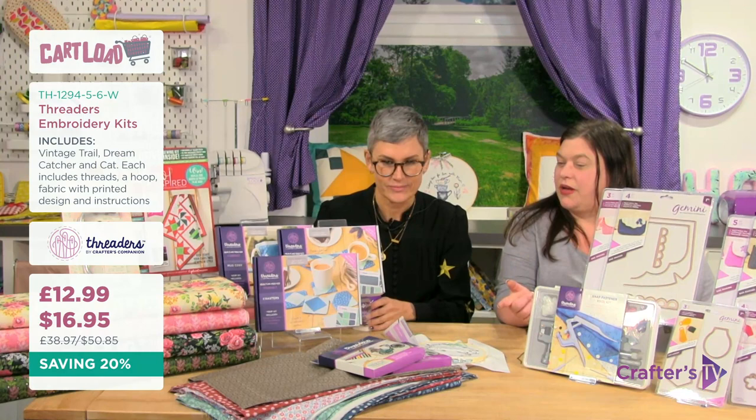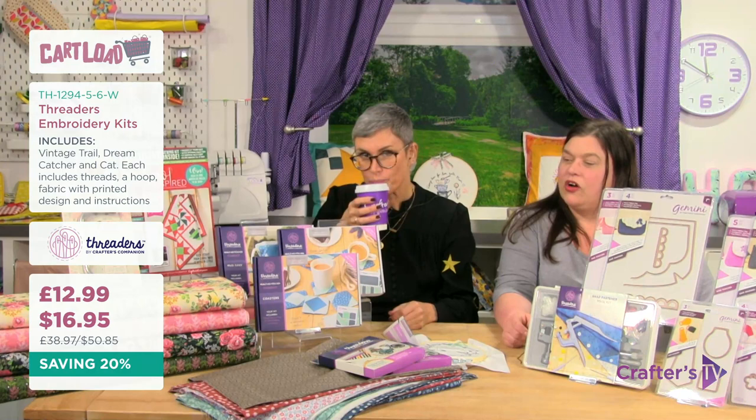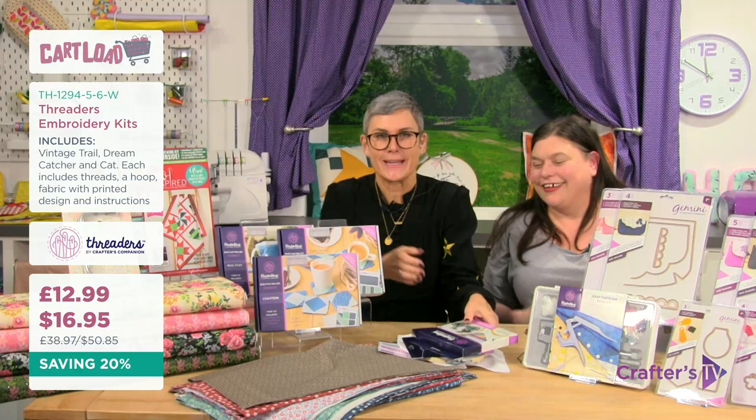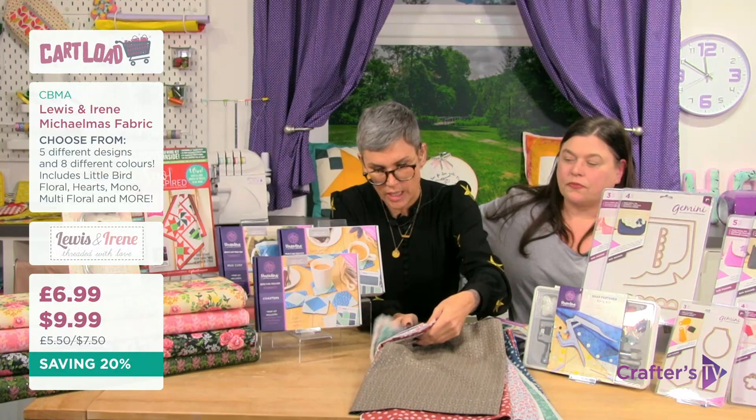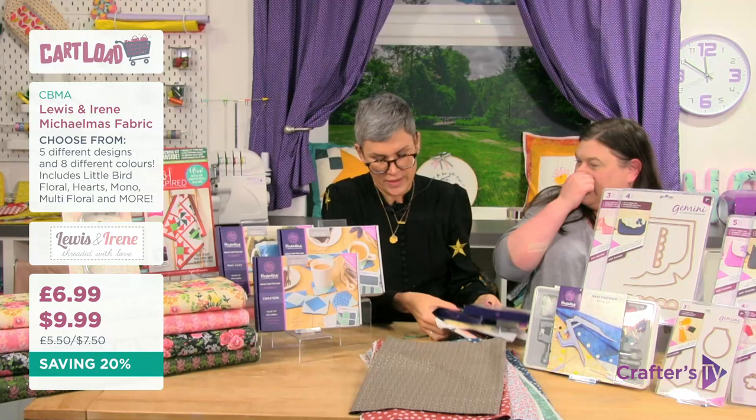You've got some fabric there, Katy. You haven't seen that fabric before. No, I'm drinking your tea. Hi, Bernie, take over. Yes, this is Lewis and Irene Michaelmas. I'll show you which one I like. It reminds me of William Morris. Yes, it's got that William Morris look. Right, now I'm going to move these out of the way.